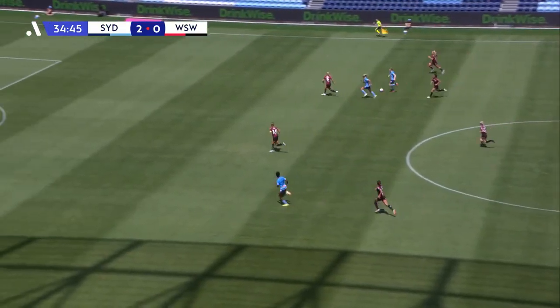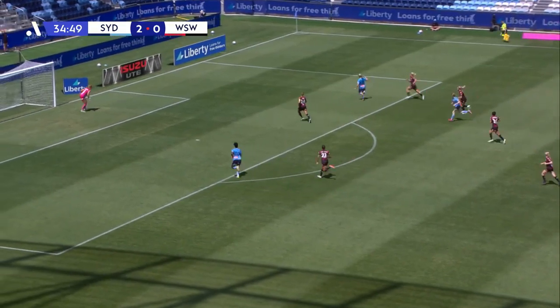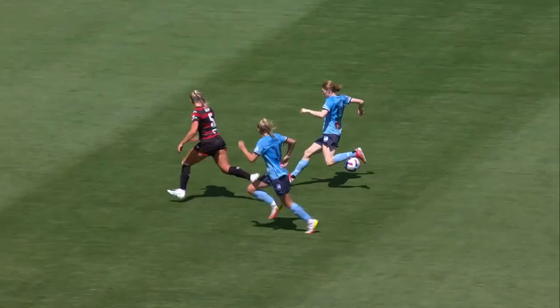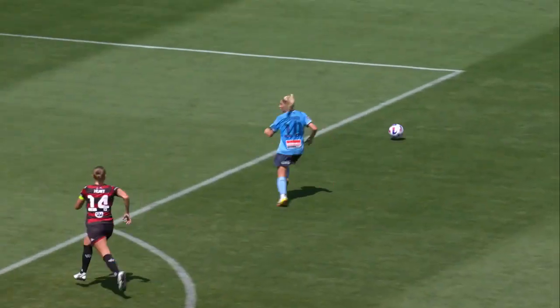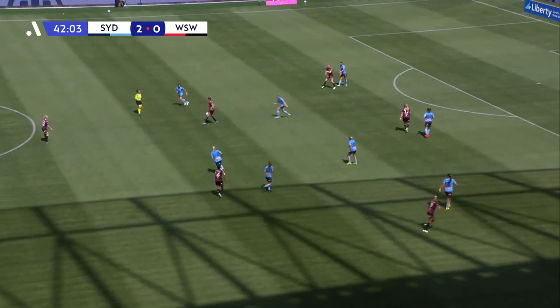And now they are running downhill. Courtney Vine on the march. Here's Remy Simpson. Princess Abini's in the middle. Simpson looks up, goes her own way, and draws a very good save out of Bloomer. And they look like they're going to score every time they attack now, the Sky Blues. And now the Sydney FC defence is back in position.